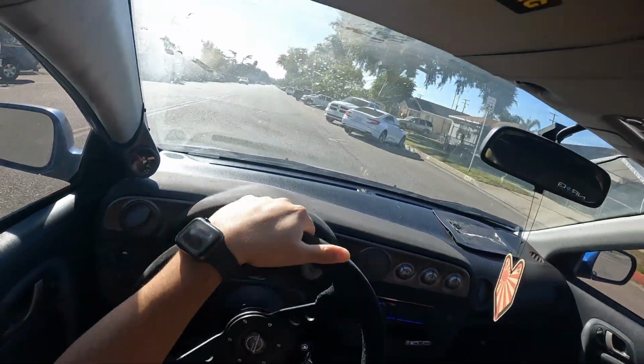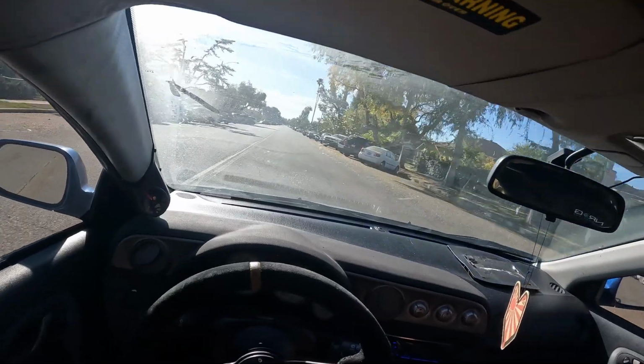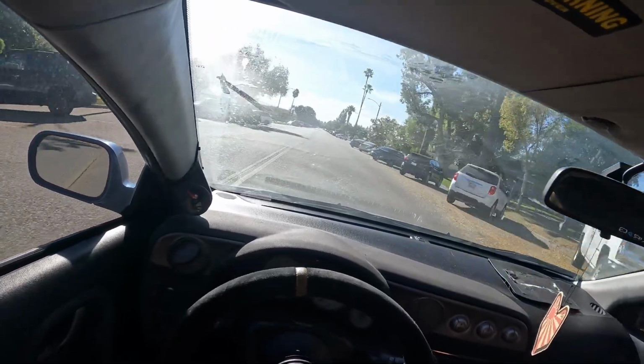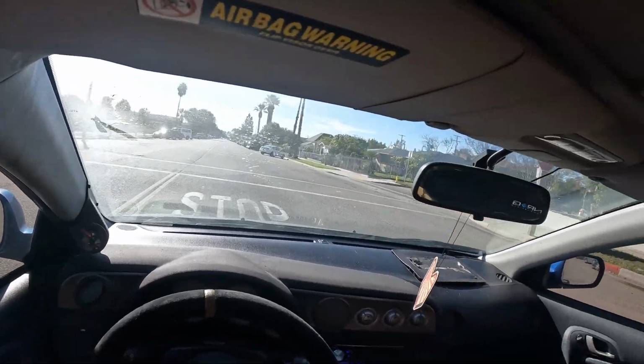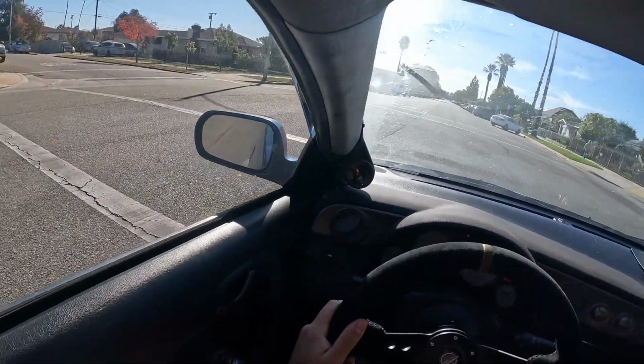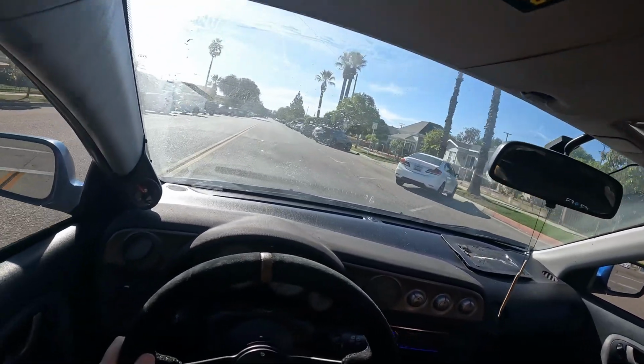Usually when I drive this car, I don't like to rev it over 3,000 RPM. I don't feel like there's much of a need for it, unless I'm trying to get rowdy, then I'll start driving it up a little higher. You start hearing the little pops the car makes. But for just cruising, like we're doing right now, 3,000 RPM is perfect for it.